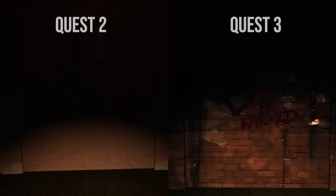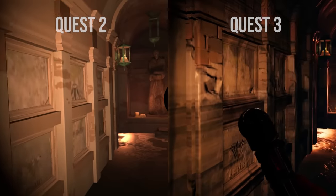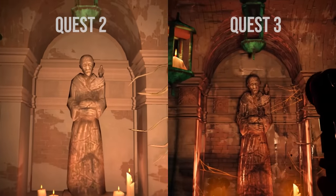Isn't it a beauty? Such an upgrade generally translates to faster load times, smoother gameplay, and a potential visual uplift in games as developers tailor their creations to this new hardware.